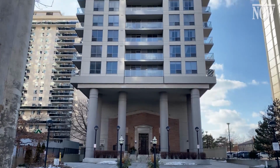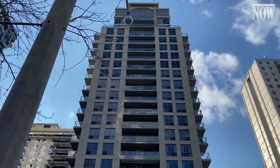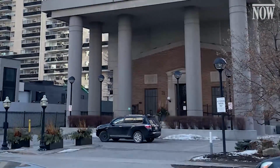A 20-story, 169-unit condo tower now swallows the Third Church of Christ whole. It is now part condominium and part cathedral. It's a condothedral?